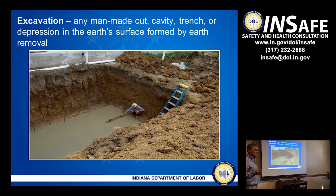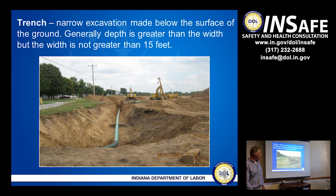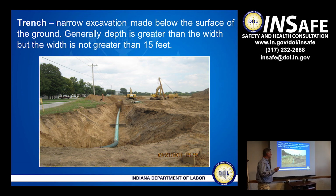So what's an excavation? Excavation is any man-made cut, cavity, trench, or depression in the earth's surface. You go out in your backyard and you get a shovel and you dig a hole, guess what? You've just created an excavation. A trench is a narrow excavation. Generally the depth is greater than the width, but the width is not greater than 15 feet. If the width is greater than 15 feet, then that trench becomes an excavation.